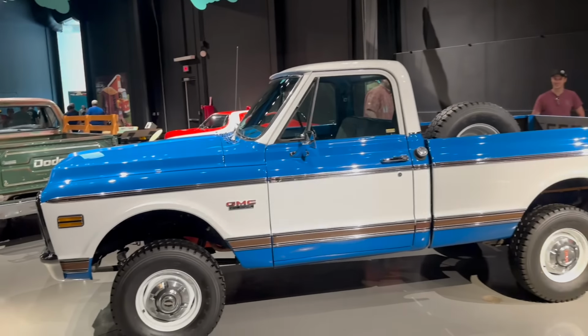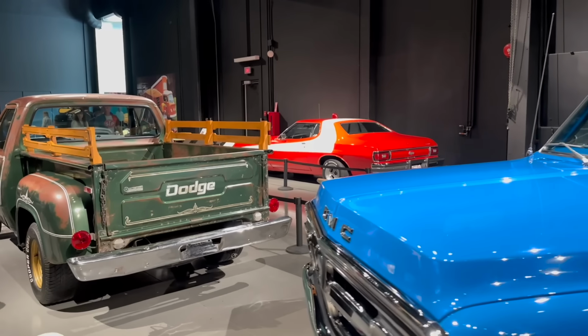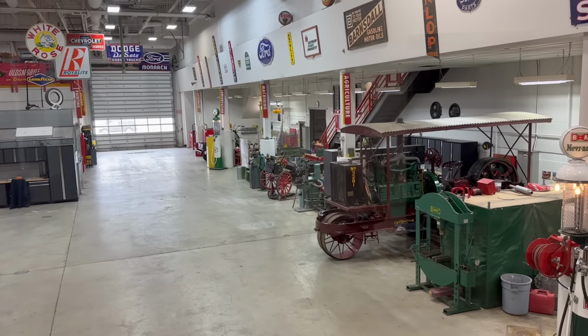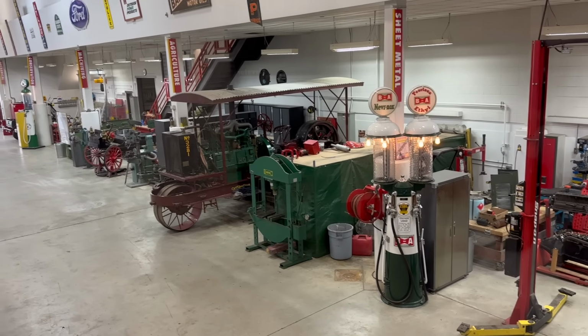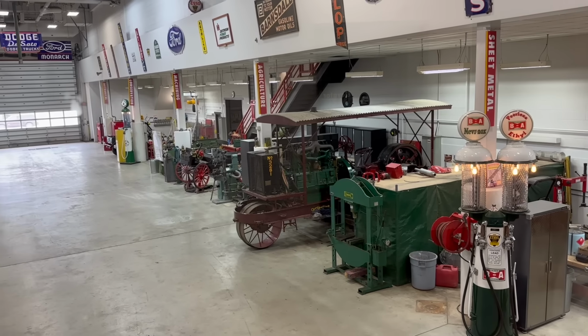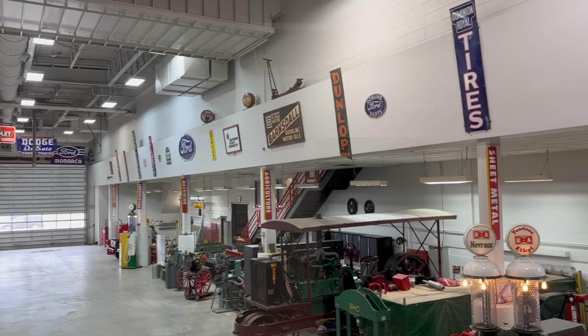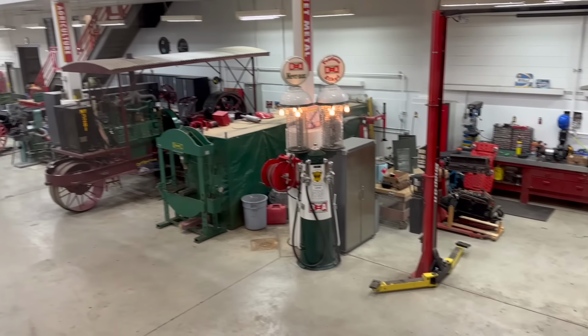We keep having a look around. See, they've got the Starsky and Hutch car over there, or a version of it. And here is their famed restoration shop where they can do everything from restore gas pumps, steam tractors, antique cars, and everything in between. They've got a nice selection of antique advertising signs up there too. Just nothing to sneeze at. But think of all the cars that have come and gone through here.